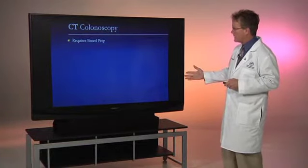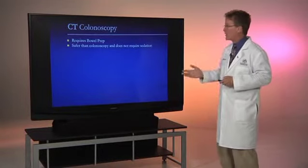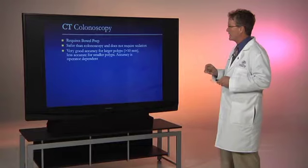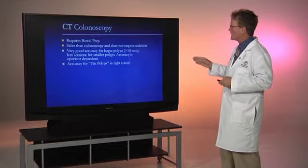Well, it requires a bowel prep. Now, it is safer than colonoscopy, and it doesn't require sedation. It's got very good accuracy for larger polyps, 10 millimeters. As you recall, the polyp that I found that was flat was probably only about 6 or 7 millimeters in diameter, and it was flat. So it's less accurate for smaller polyps, and its accuracy for flat polyps can't be as good as a colonoscopy.